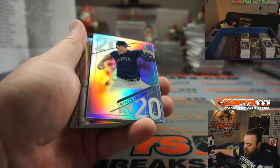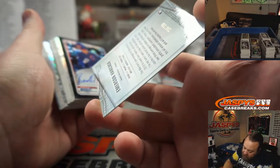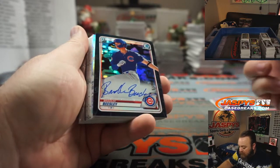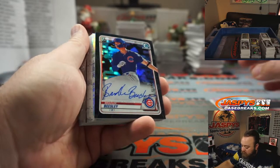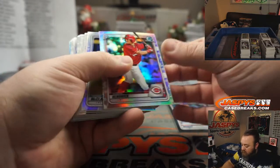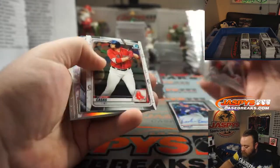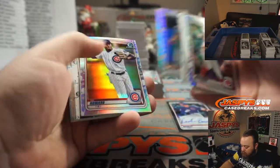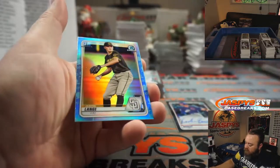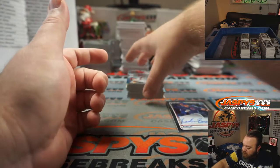Emerson Hancock, 2020, number 250 for the Seattle Mariners, Justin Comer. And Bradley Beasley is our first auto. Black to 75 for the Cubs and Eric Ainge. Justin Lang, sky blue. Going to the Padres, Paul Didier.